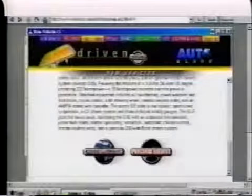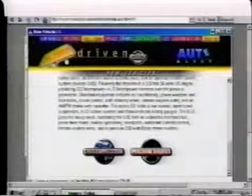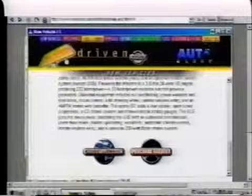The one thing that is a negative about this is there is no actual inventory listed on the site. They are basically just giving you the basic information, so you really have no way to find out what this dealer has in stock, and there's no pricing feature, so you're not able to get any information.